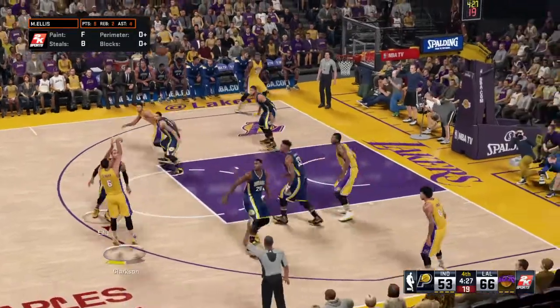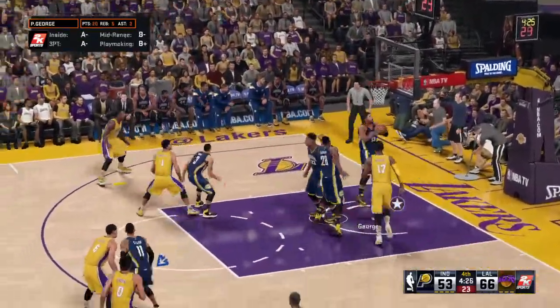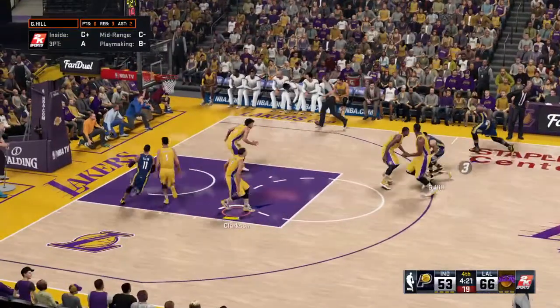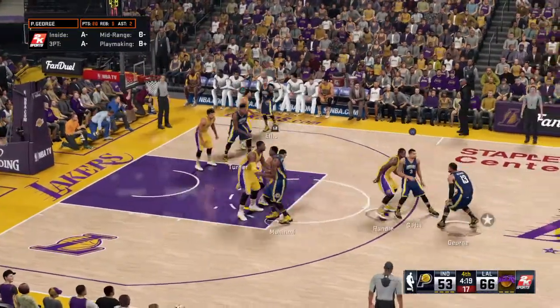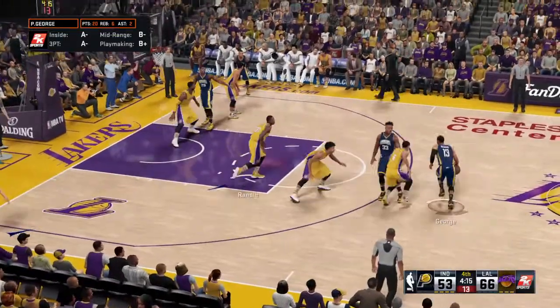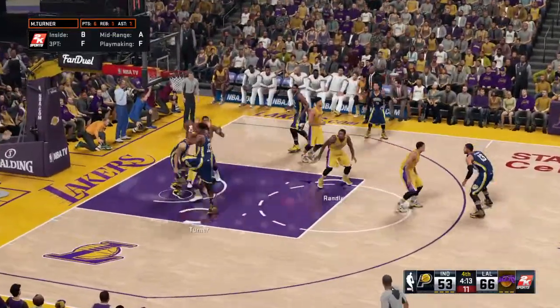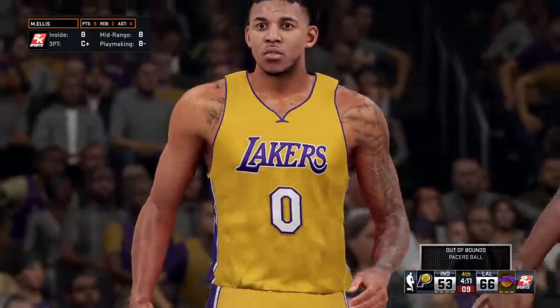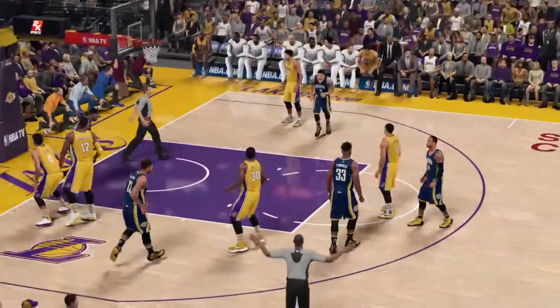Dishes to Clarkson. His three-pointer's off the mark. And, you know, he's a threat from deep, no doubt about it, but it just has not been there for him tonight. You might want to change your game plan a little bit offensively. George passes to Turner. He feeds it to Hill. Out of bounds. Pacers ball as Indiana keeps possession.